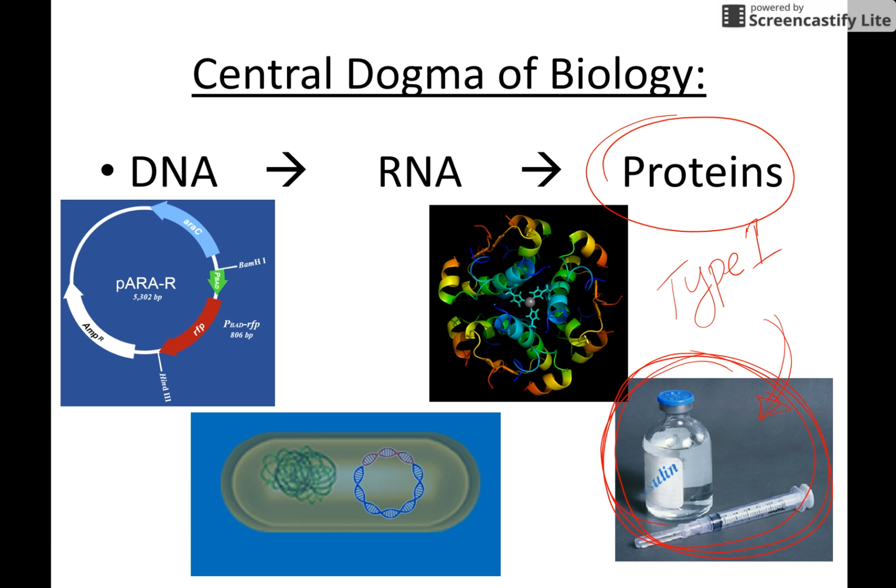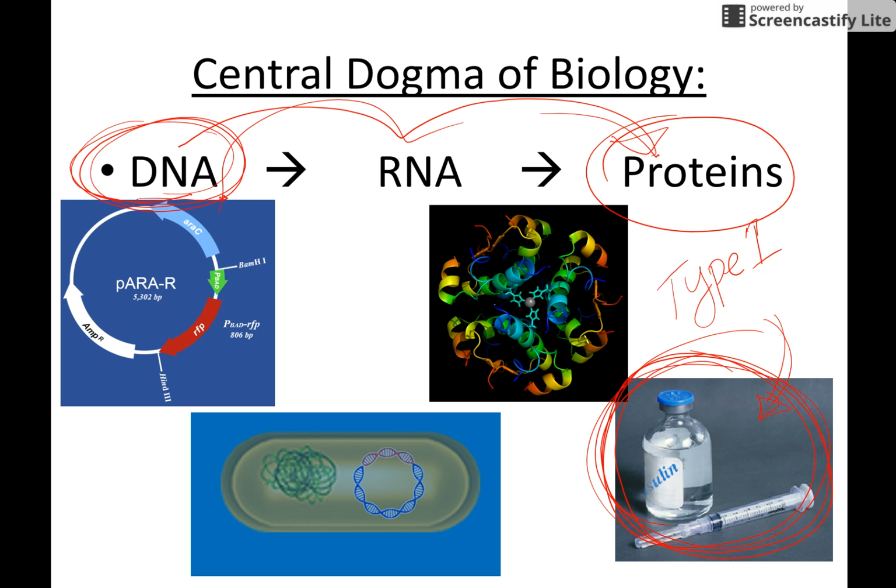These Amgen labs show us how we can take a couple steps back, go straight to the source of DNA, and use a human DNA gene for insulin and create that very human protein so that people with problems such as type 1 diabetes can have that pharmaceutical to use to live a normal life.